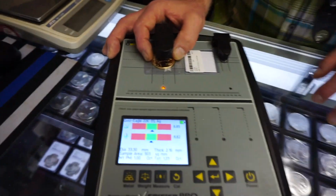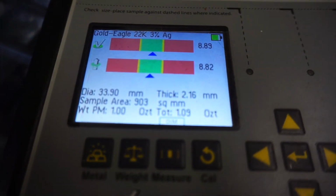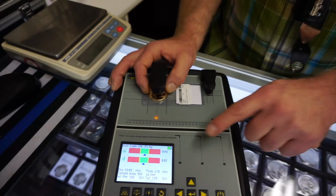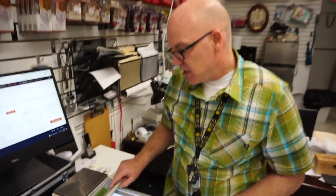The machine also gives us some other information. The total weight's going to be 1.09 ounces. Okay, so we're just also going to toss the coin on a scale just to double verify. It passes the metal test, so I'm 1,000,000% confident in it. Okay, now we're just going to change the scale to ounce troy.